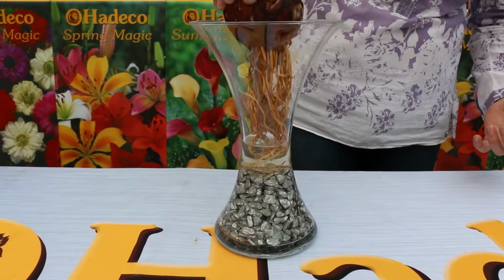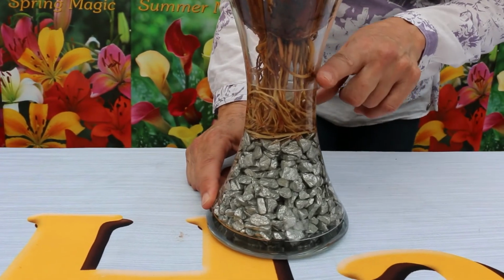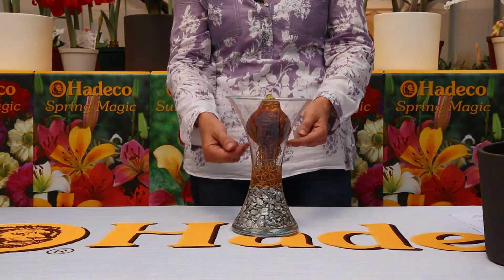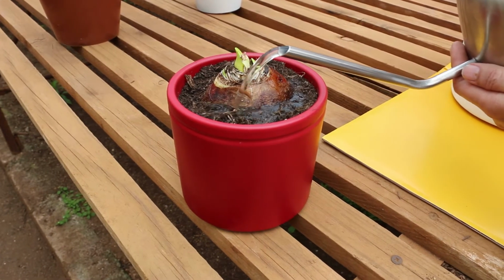Just place the bulb on top of marbles or pebbles in a glass container and fill with water to just below the bulb, just so the bulb can sniff it. This ensures that the base is sitting out of the water. Indoors, the plant will need to be placed in a warm location around about 20 to 24 degrees Celsius or 70 to 75 degrees Fahrenheit. And don't forget to water well when you plant it.